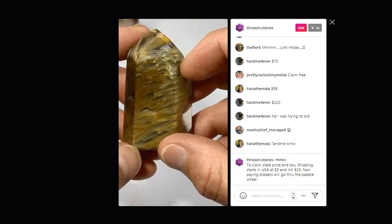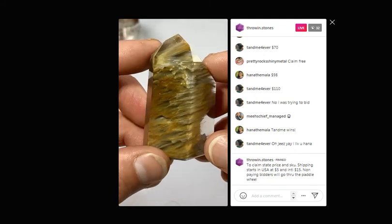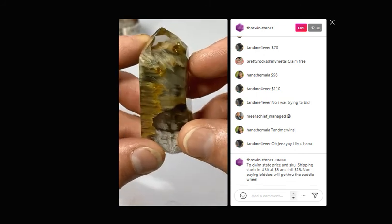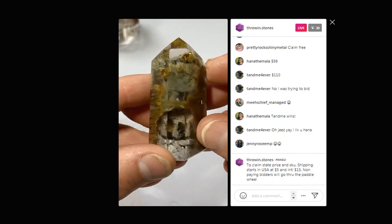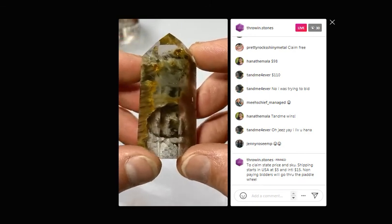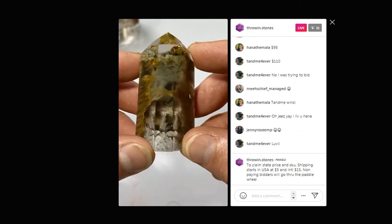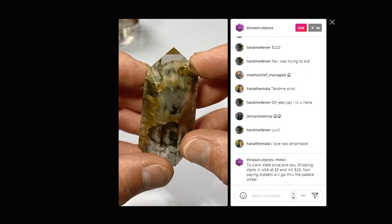You're trying to bid. Oh, my goodness. There's someone else here laughing at me. Mischief. Oh, my God, she's new. She's never been here before. She's like, what are you doing? You're being stupid. Why are you so funny? Funny looking. I take off my shirt. I'm very funny looking. Okay.